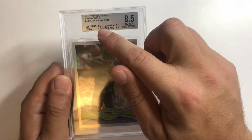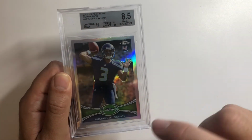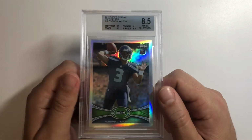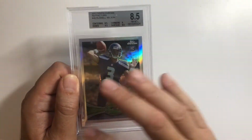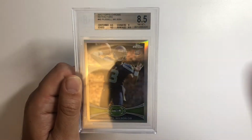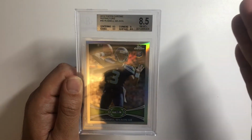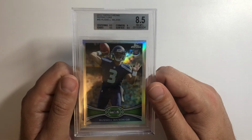So centering again, they gave me an 8.5, which is tough. Finding a centered refractor is like a needle in a haystack for this year of Topps Chrome. Really, really hard. So I knew this one was off center, but I thought because it had strong other aspects to it that there's a chance that if my centering came back low, like a 9, then maybe I could pull it up with edges and corners and then the surface to maybe a 9 or a 9.5.